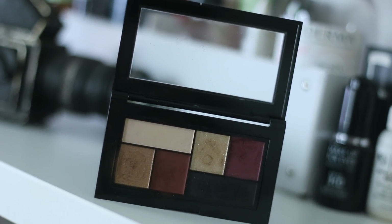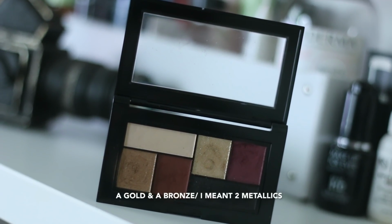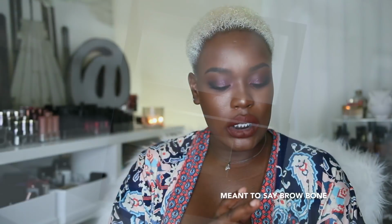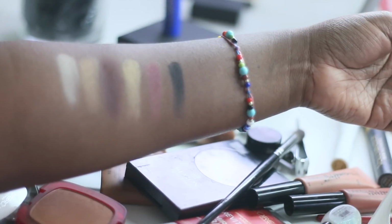I knew that I'd be able to do looks with it, but I said, okay, it has the two golds, the purple is pretty black, and then a crease color that honestly is not terrible. I said, let me go ahead and give this a whirl, honey. I'm gonna show you some swatches and different things like that to check out with this palette.